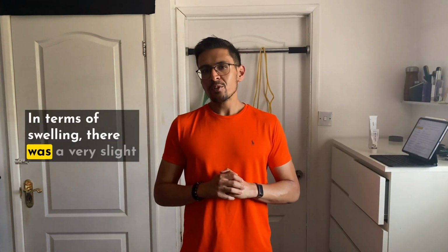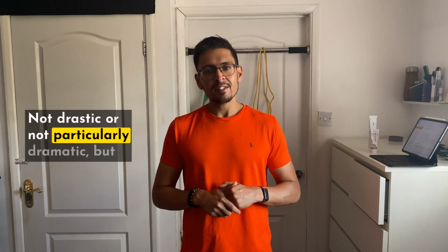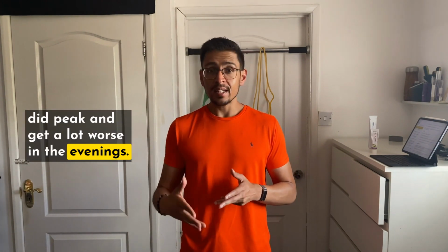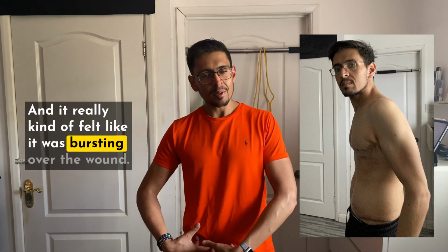In terms of swelling, there was a very slight reduction in the swelling during the second week. Not drastic or particularly dramatic, but to me it was noticeable. It fluctuated throughout the day and it really did peak and get a lot worse in the evenings. It was asymmetrical, so the right side was a lot worse as well. And it really felt like it was bursting over the wound.